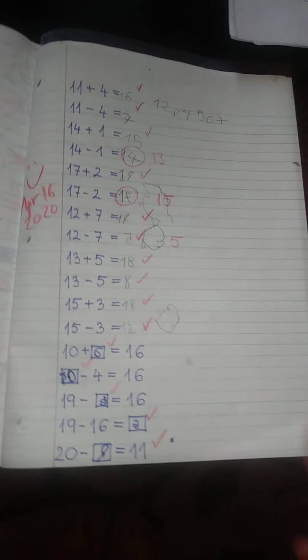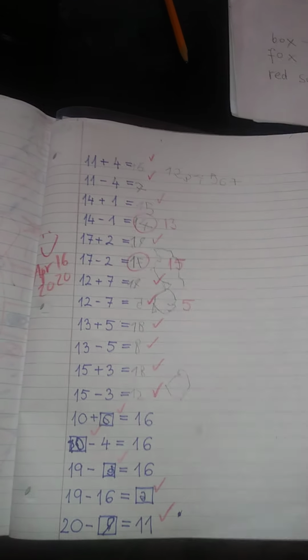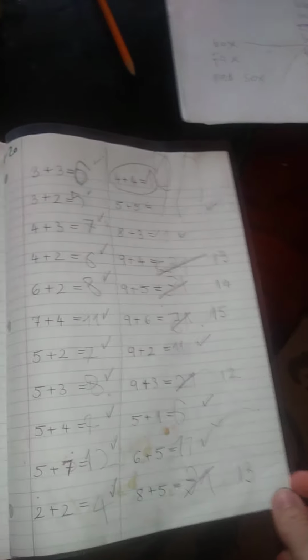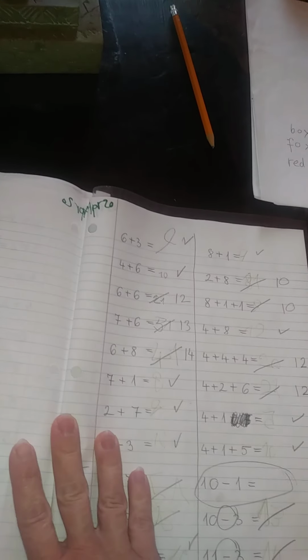And here we were getting into more mathematics she had to do as well. Here again, adding and subtracting numbers for the smaller ones. This was back from the beginning of April. This is April 20th. So lots of these. This is from April 20th as well.